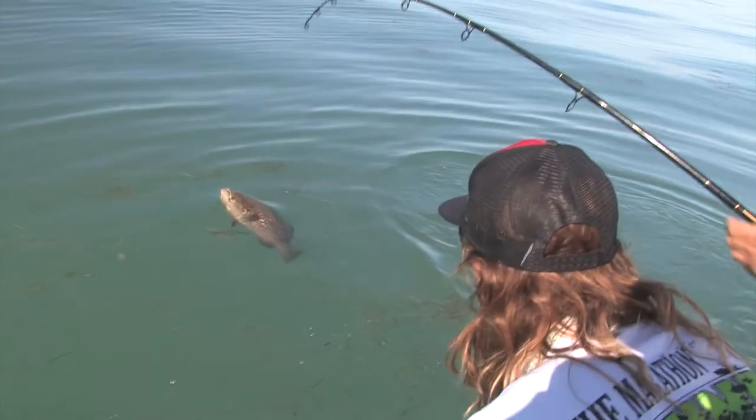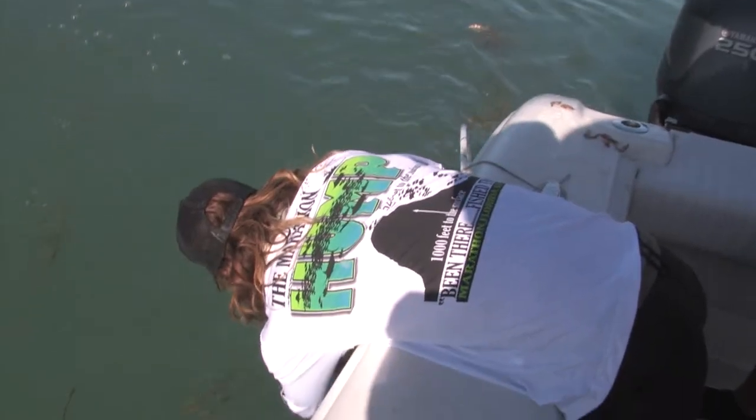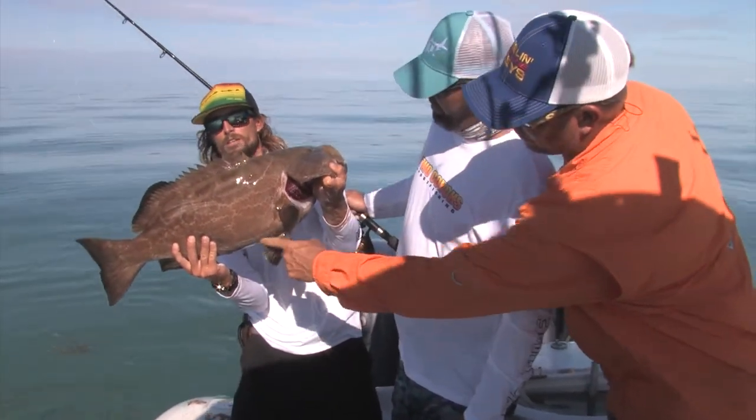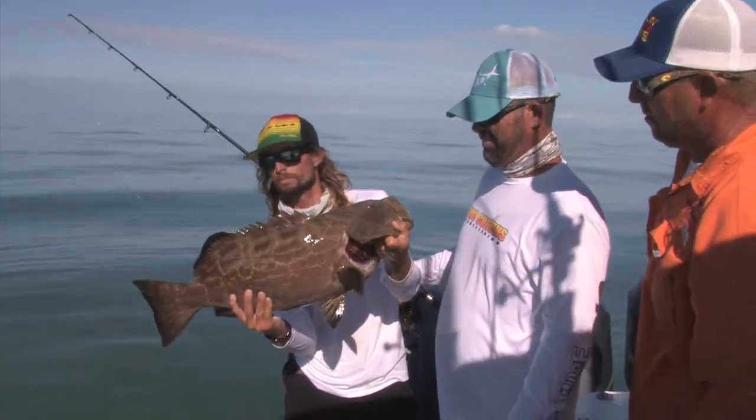Black. Yep, nice. Black grouper! Nice. Black grouper in the Gulf. That is awesome. Pretty work. Nice fish there. Look at that, he was in something there. Yeah. Scraped his belly a little bit, scraped himself up here. They go right in the rocks or the wreck. Nice job getting them out though.